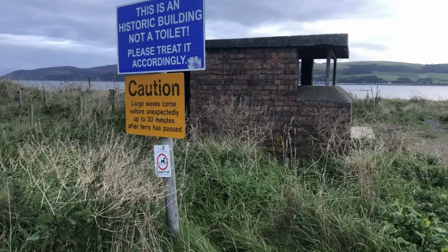And also, because the ferry port's on the opposite side, interestingly, large waves come ashore unexpectedly up to half an hour after the ferry passes. So you'd have to watch for that, I suppose, if you're walking along the shore. It'd be unexpected. Let's have a wee look inside.